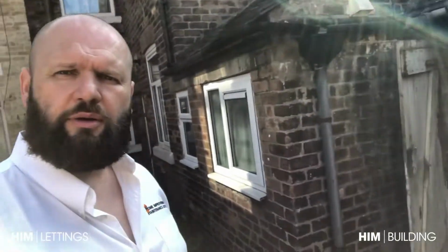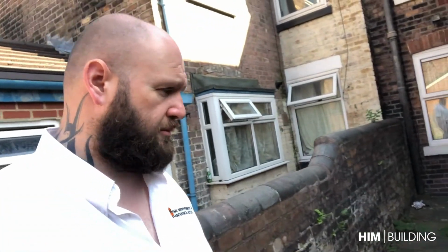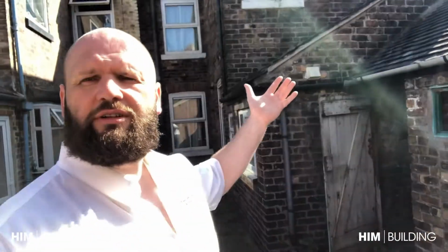What I might suggest to the owner of this one is, at the back, ta-da! We've got an old disused toilet there and an old coal house. So we might be able to do something and extend that. Make an additional bathroom. I don't think we're going to get an extra bedroom out of this one with the configuration as it is. Look at that sun.